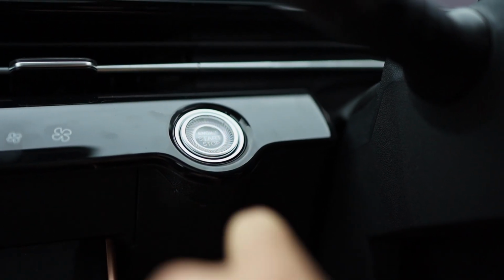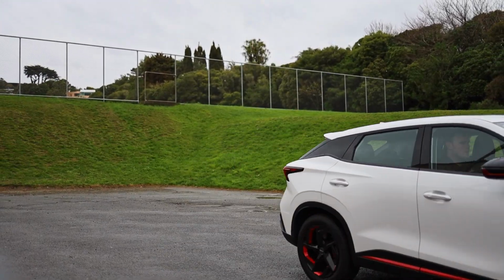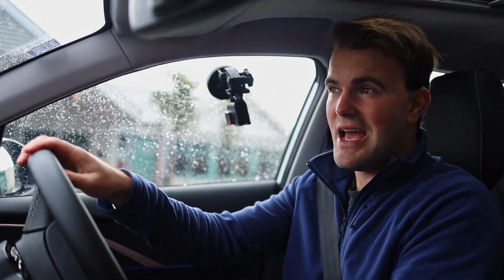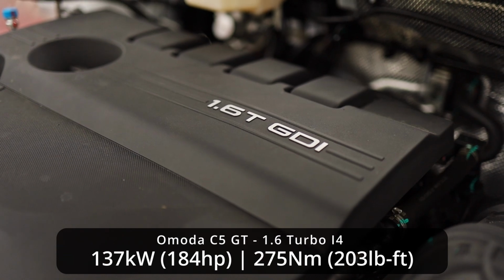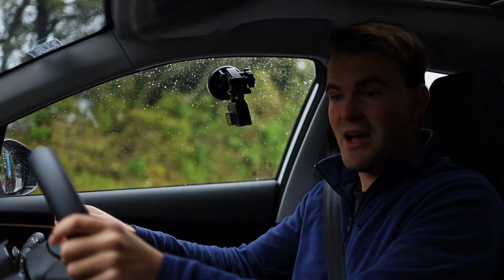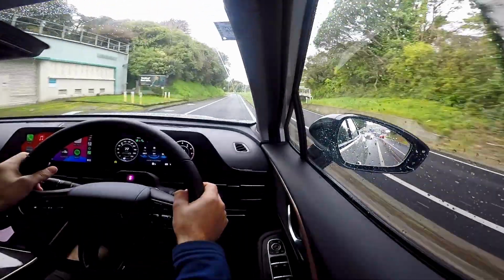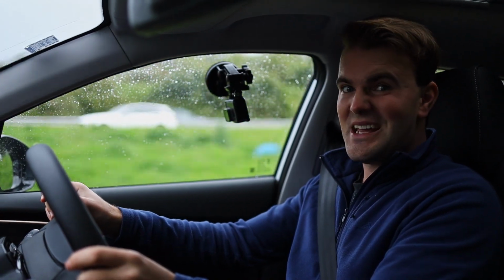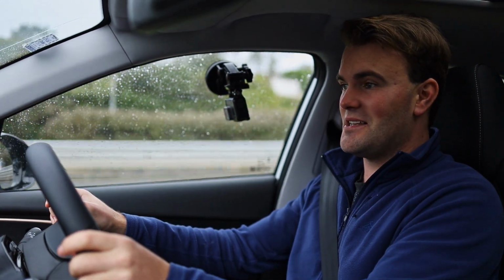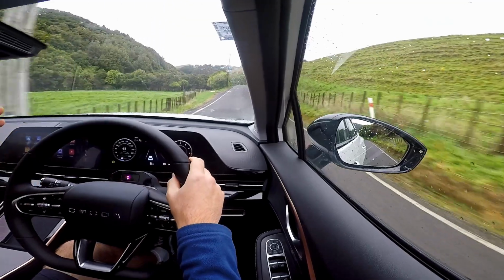And now that we've been suitably greeted, it's time to begin the Omoda C5's 1.6 turbo. It's got 137 kilowatts and 275 Newton meters, which is way more than all of the Omoda's competition. So it's fast. How fast? Really fast. This thing will do 0 to 100 in around 7 seconds, which is faster than some hot hatchbacks. And I'm doing around 7.5 litres per 100k, which is exactly what they claim.